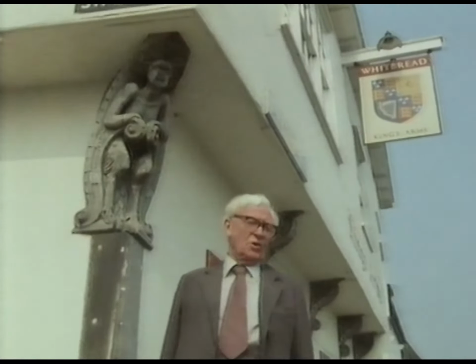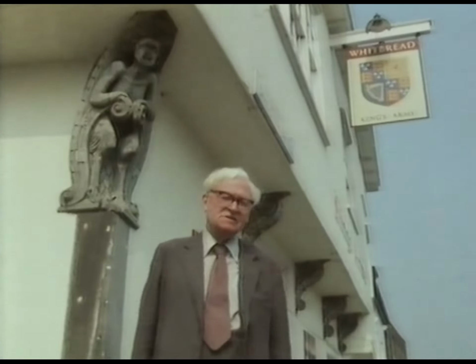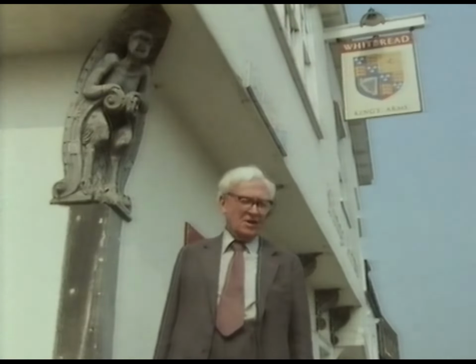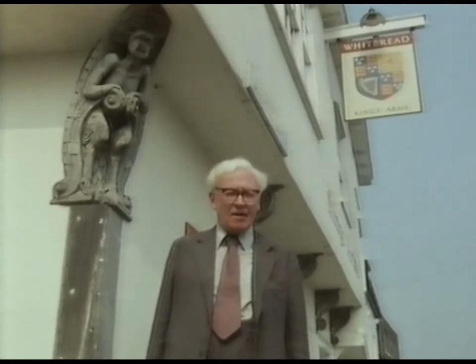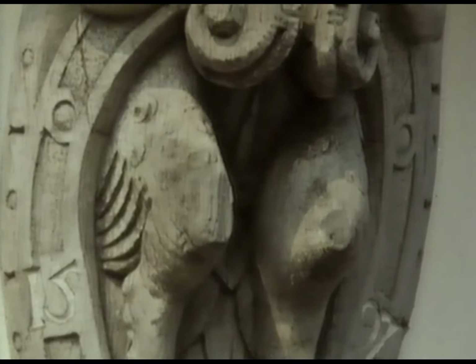There isn't much ornamental carving on the timber-framed houses at Sandwich. Far and away the most enjoyable, without a doubt, is this centaur on the corner post of the King's Arms opposite St. Mary's Church. What a shame that the poor creature has lost his nose.